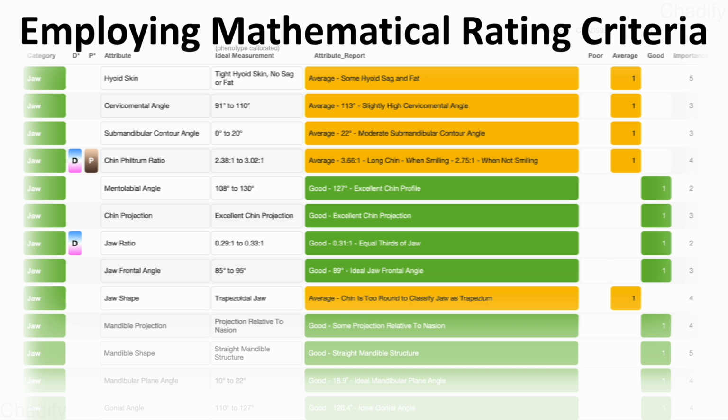We will be employing a mathematical rating criteria that we developed, which goes over 99 facial attributes.